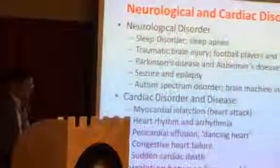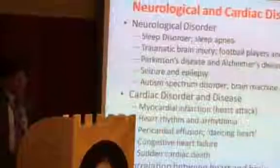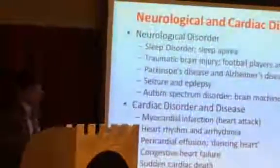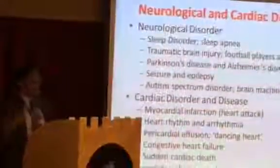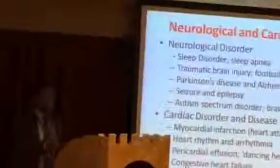And sudden cardiac death. Now there is a relation between the heart and the brain, which we call neurocardiology, which is a new topic coming out over the past 10 years. And I will show you some of what we are doing.